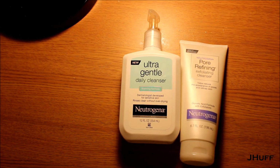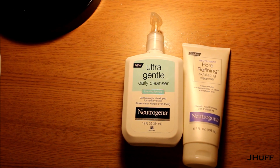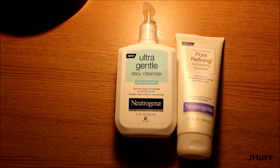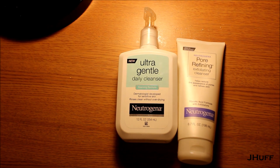They're not too much money. I think the cleanser is about $5, and I think the exfoliant was about $8. So that's not too bad. I mean, it's all about what you want to invest into your skin. But yeah, these are definitely great products, and I'd rate them a 10 any day.